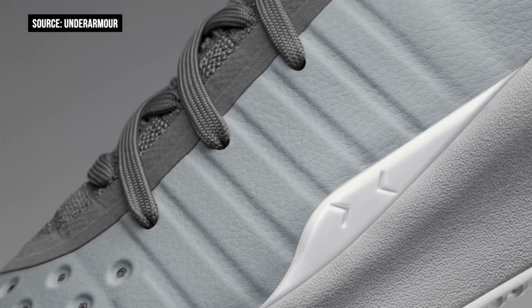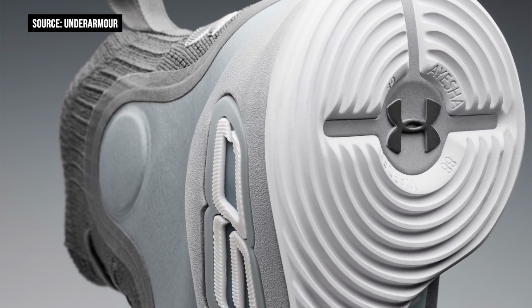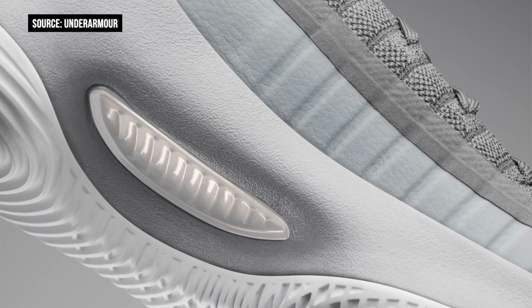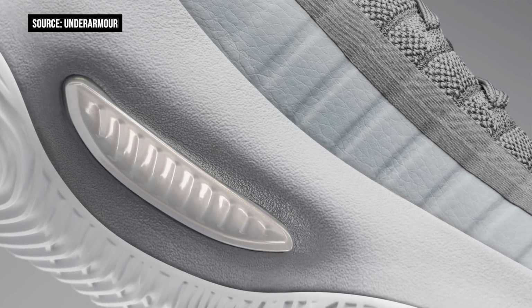Now, I've actually had a chance to check out a few colorways of the Curry 4, including this Xbox One version, which was customized by Mosh. If you want to check that out, you can check that out here in this video. And this one, the new More Buckets colorway, is a solid one in that lineup that I've seen so far.